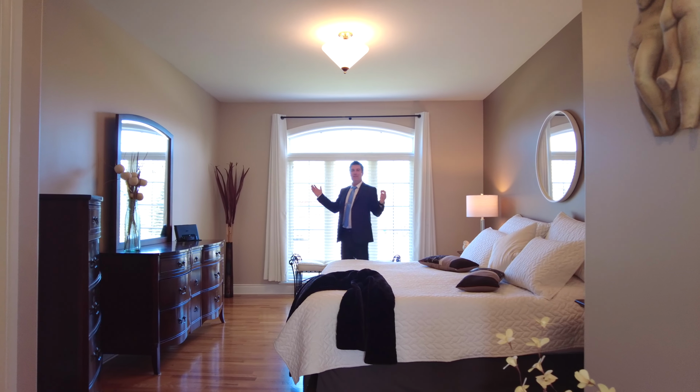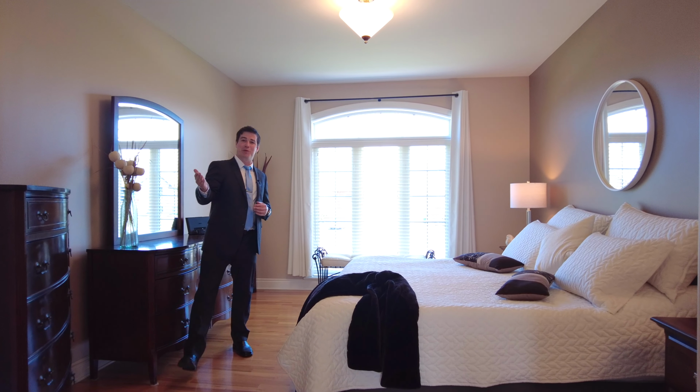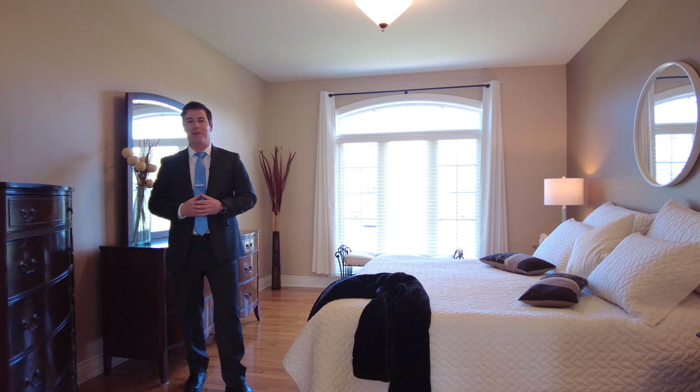Gorgeous natural light flows throughout your primary bedroom, including your spa-like ensuite with walk-in shower and vessel tub.